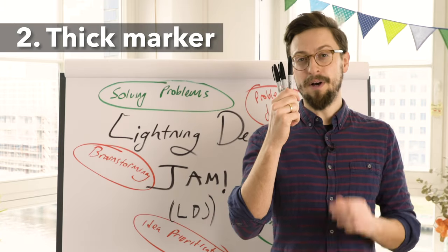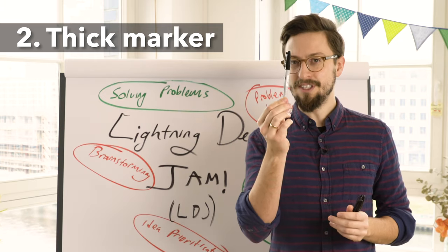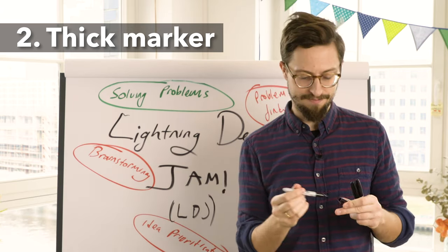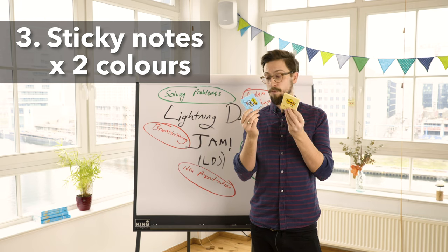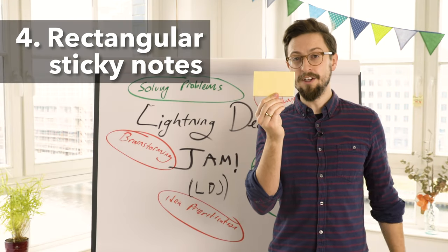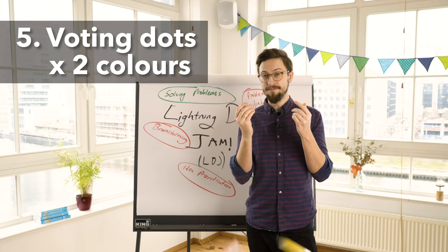Next thing, give everybody a Sharpie or a different sort of thick marker so that they can't write in detail, but you can see really clearly what everyone's writing. I wouldn't go for a thin pen, I would go for a marker with this sort of thickness. Next, 2 different colors of sticky notes. We're using Post-its here, you use whatever you want. These are square. Next, get yourself some rectangular sticky notes. Finally, get yourself 2 different colors of voting dots.